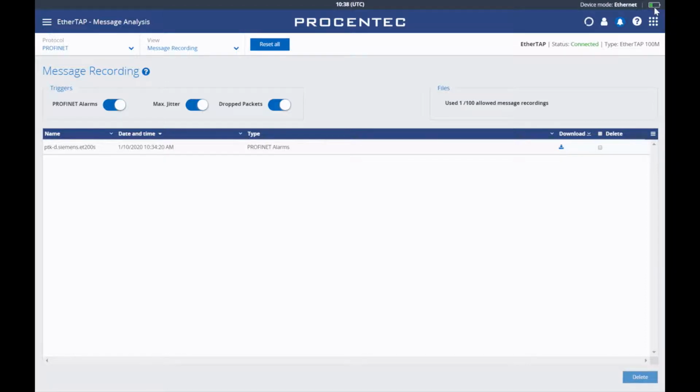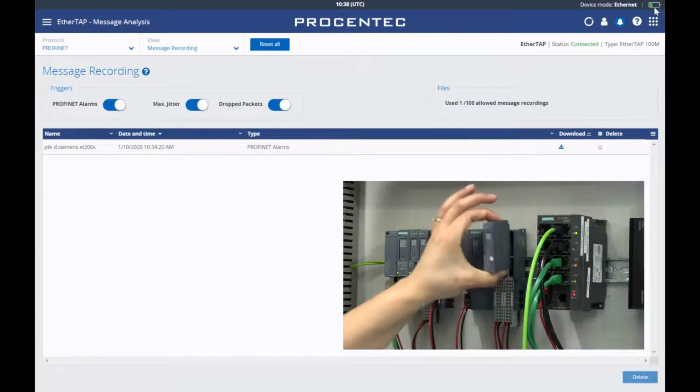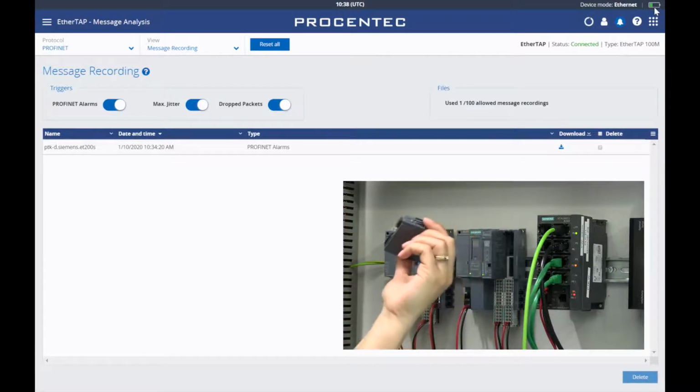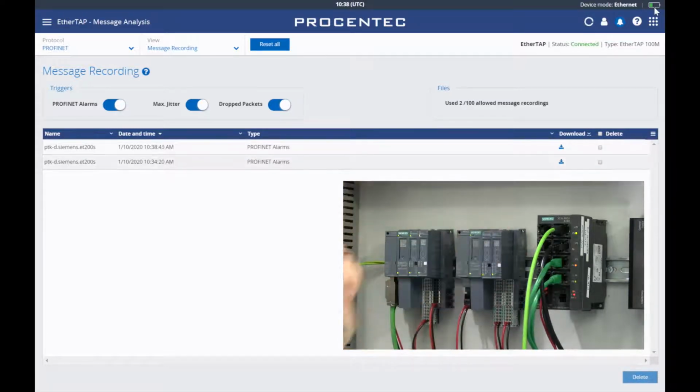You can now go to the device and you will notice that the module was not correctly plugged in or maybe lost connection through vibration issues. To solve the issue, you just have to correctly plug in the module in slot 4 again.